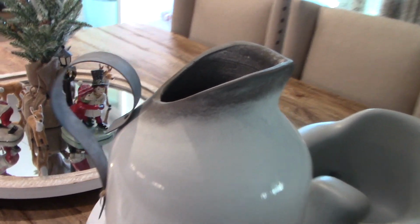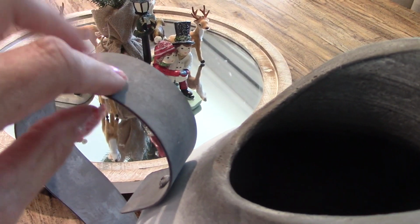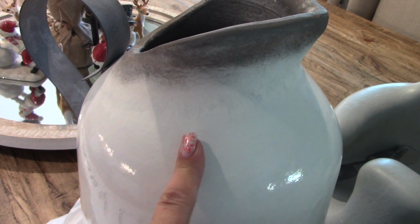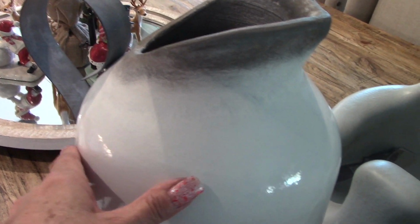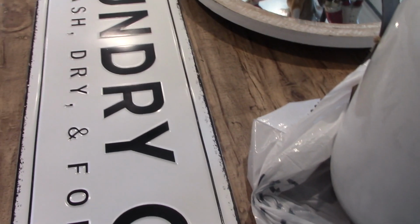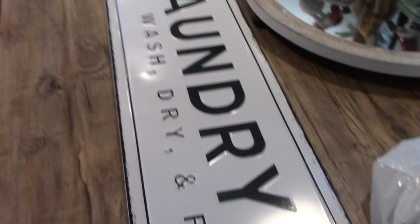I don't even know if it's a vase, what you would call it, but it's got the metal handle and this old world detail to it. It's really big. I'm thinking it might go near the fireplace somewhere after Christmas, but I got this on sale as well. Both of these together were $52 and some change with tax. Good price. And then I found a couple pairs of shoes.